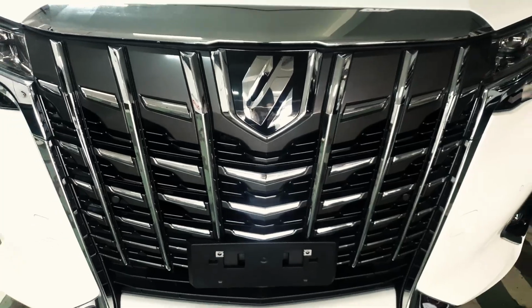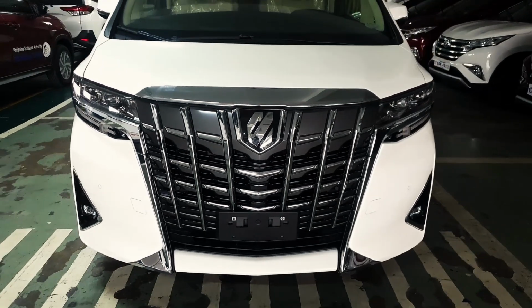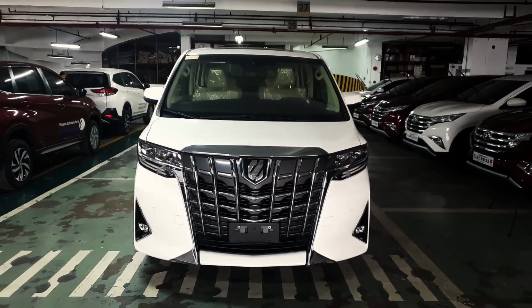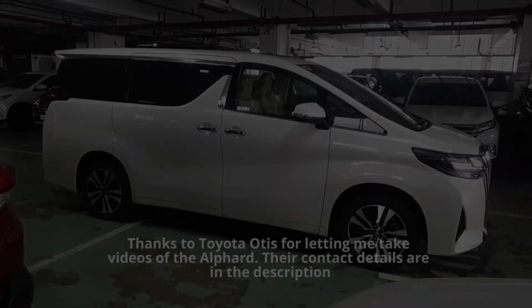Because it's not just a luxury minivan, it is the luxury minivan here in the Philippines. If you're looking for the most luxurious 7-seater minivan, regardless of the brand, this is the one to buy.